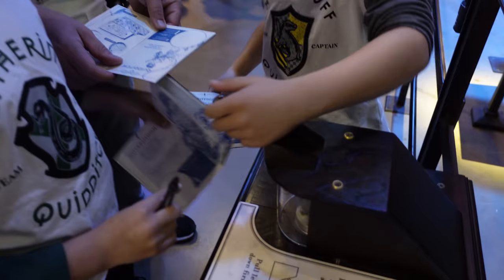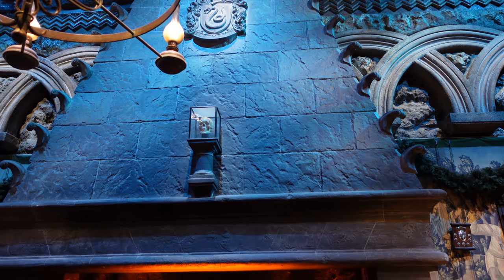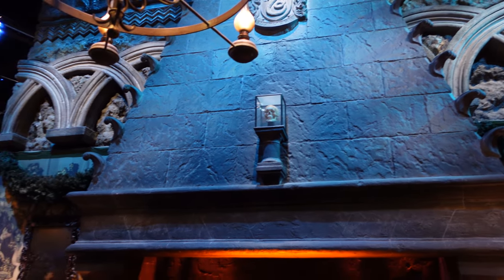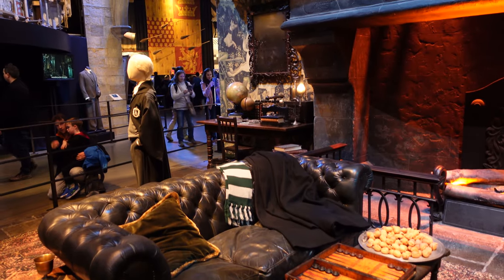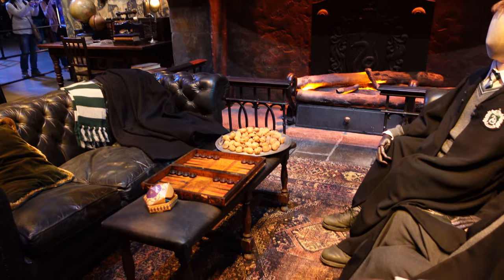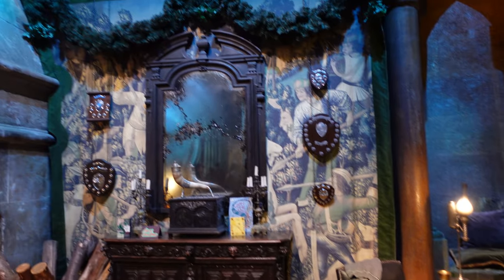Honestly, I could listen to Alan Rickman's voice all day long. We're getting our stamps. Just a random skull. And then we've got chestnuts. Very important skull. Oh yeah, chestnuts that are gonna be roasted on an open fire. It does look cozy in here.